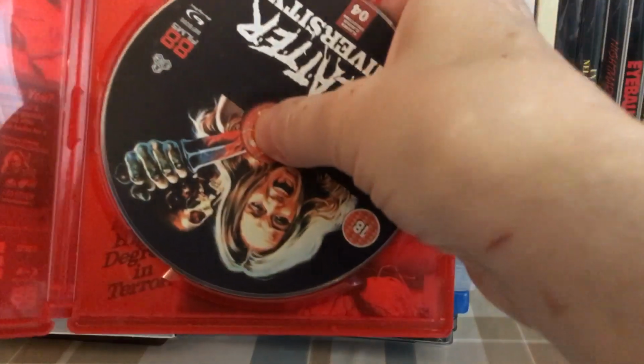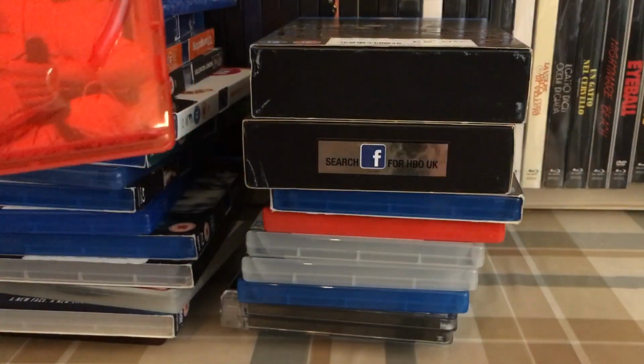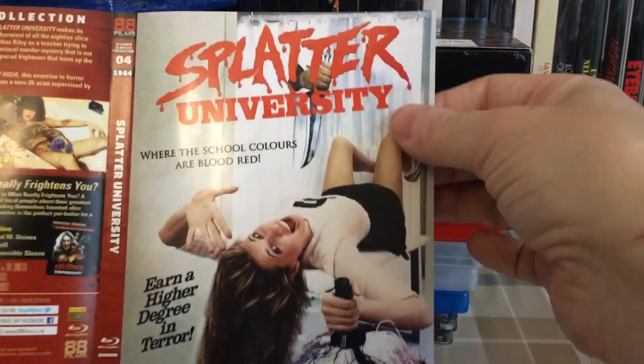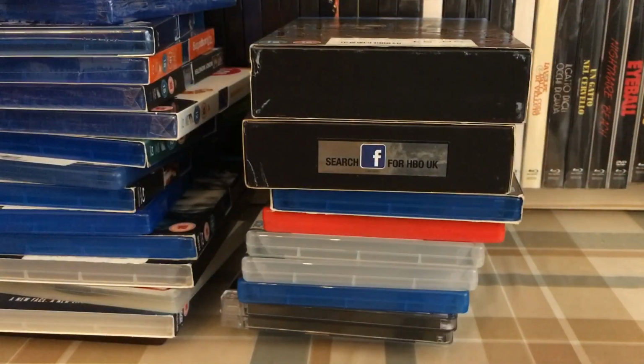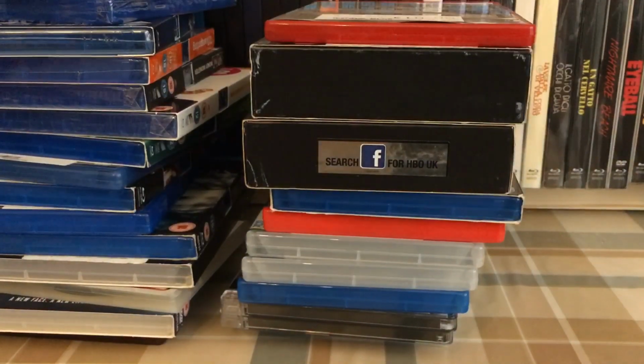Once again, I think it's difficult to see, but I do like that alternate art actually. So we might turn that one over. Yeah, I think we'll be using that one. There we go, much better. Where are we?